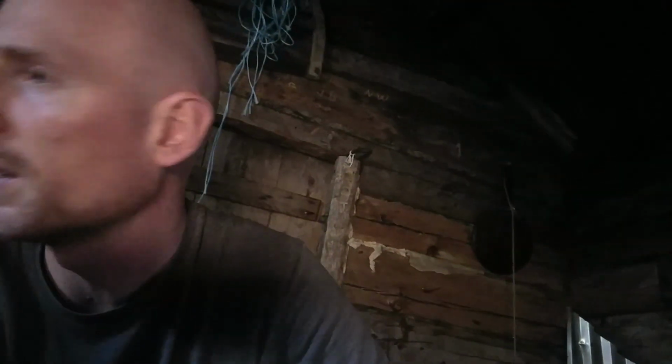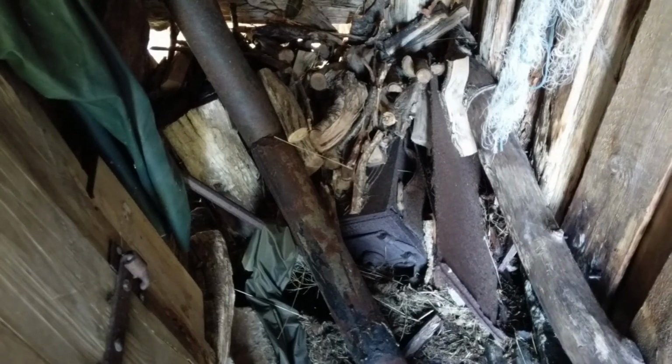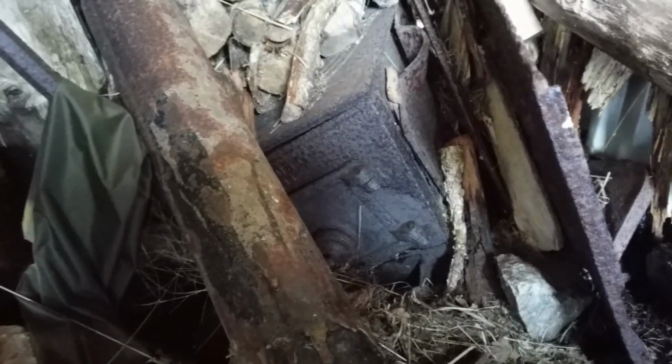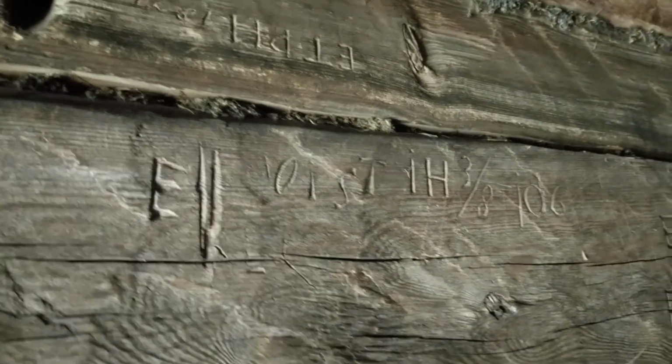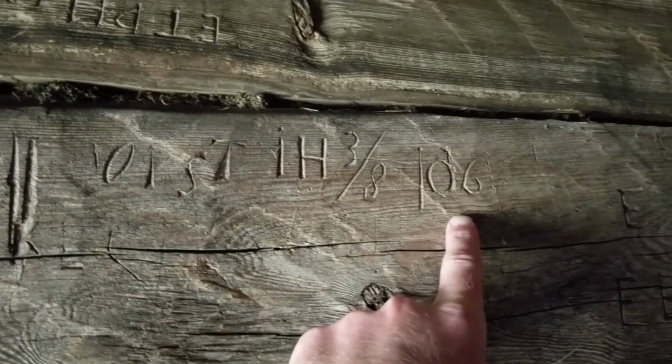And there's a lot of pots here hanging on the walls, but there's no fireplace. Well, actually I was wrong. Here is the fireplace. Doesn't look like it's been in use for a while though. Some graffiti on the wall. I guess this is not 2006. 1927.